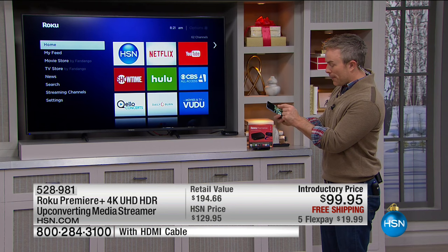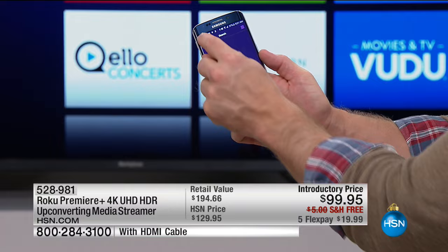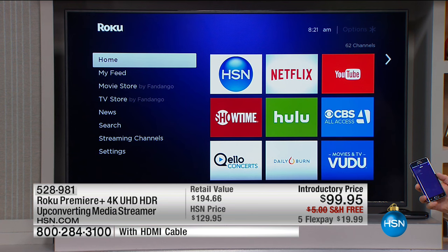No, because it's on my smartphone. More importantly, I can go back to that Roku app on my phone and I have more options. I can go over here to that Roku app. And the thing is, it's like play on Roku. Okay, perfect. So user-friendly.